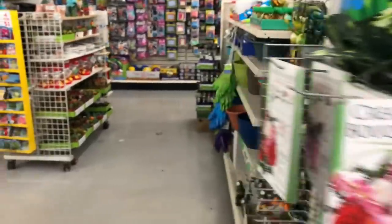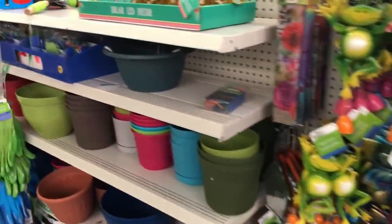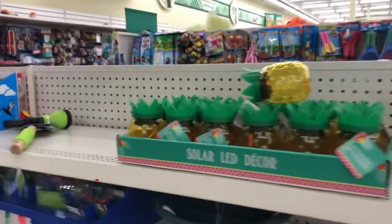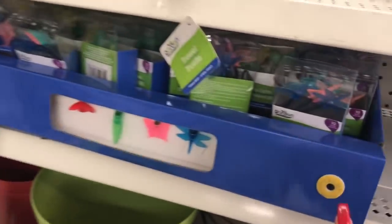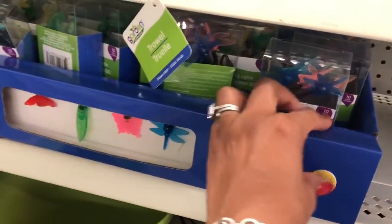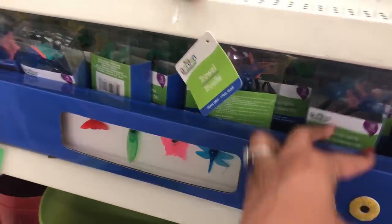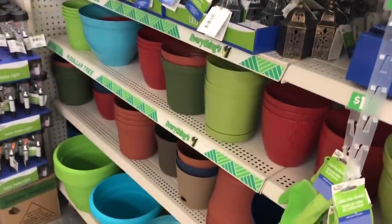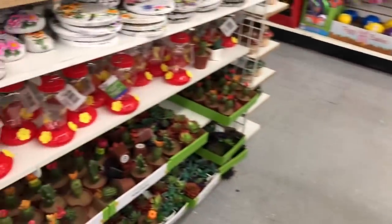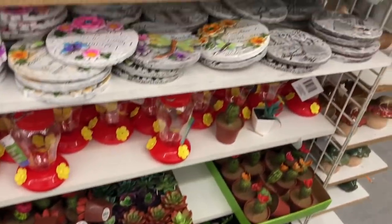I am not that crafty, so let's see what's over here. I picked up some of those solar LEDs. Those are so cute. And I love these. I've showed you guys these already. But they do light up. They're so cute for like the backyard or something. And the succulents. I like the little cacti. Those are so cute.